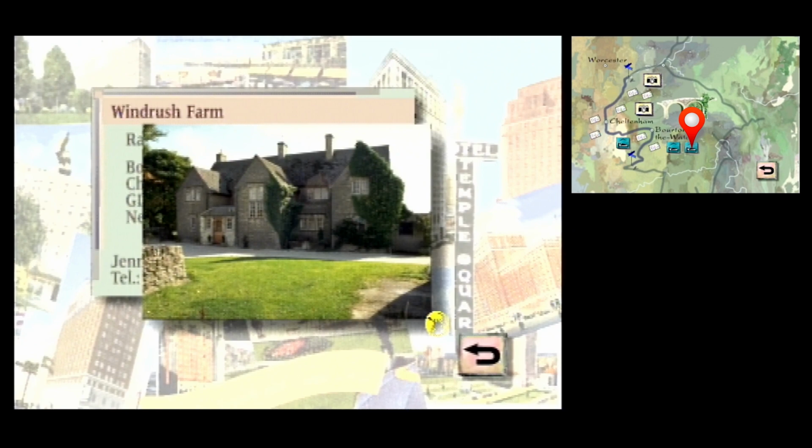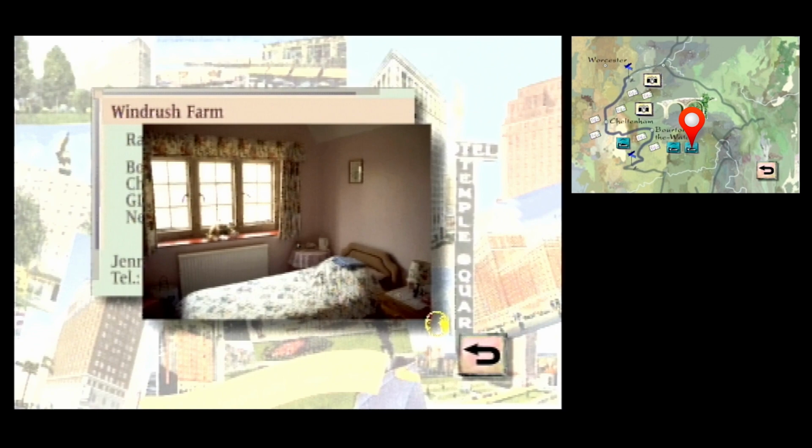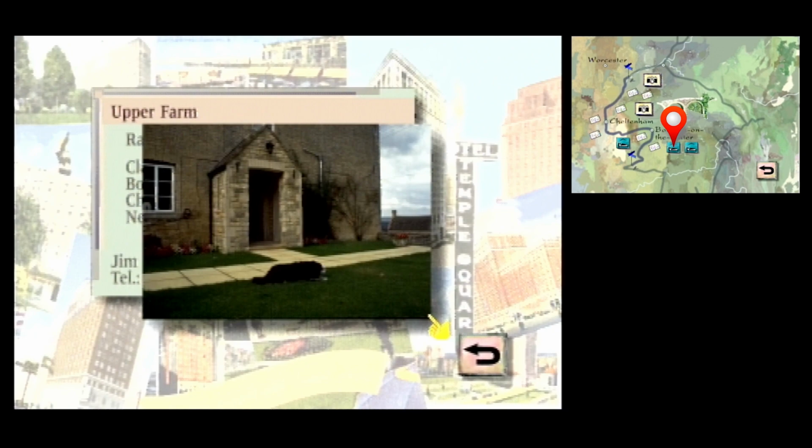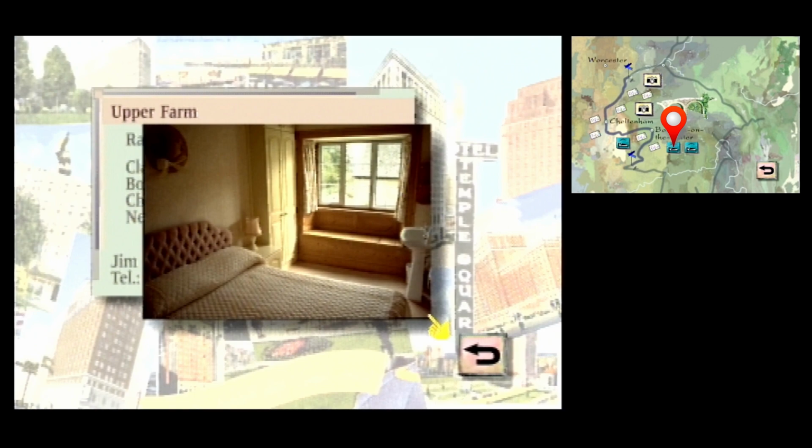Windrush Farm Bed and Breakfast is on 150 acres of active farmland. There are bordered gardens in front and in back. Both bedrooms have ensuite facilities. Upper Farm Guest House is in a secluded location near Bourton on the Water. There is a breathtaking view of the surrounding Cotswolds and a friendly dog named Tanya. The bedrooms are individually furnished with floral prints and fine antiques. Our kids are still talking about this model village at Bourton on the Water.